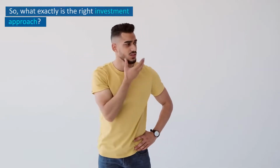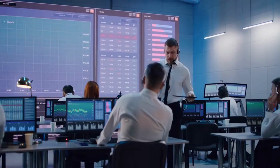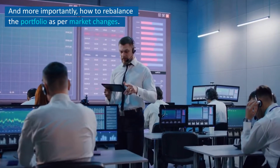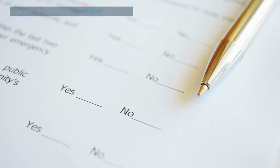So, what exactly is the right investment approach? How to build a diversified portfolio? And more importantly, how to rebalance the portfolio as per market changes. I will answer these questions for you.